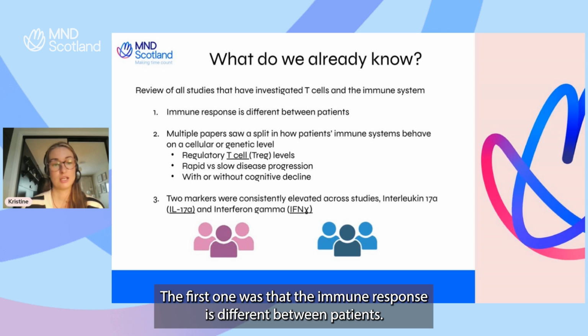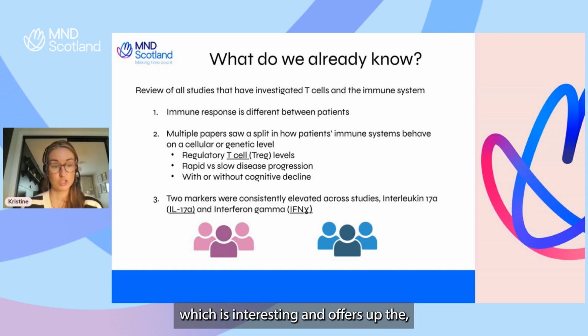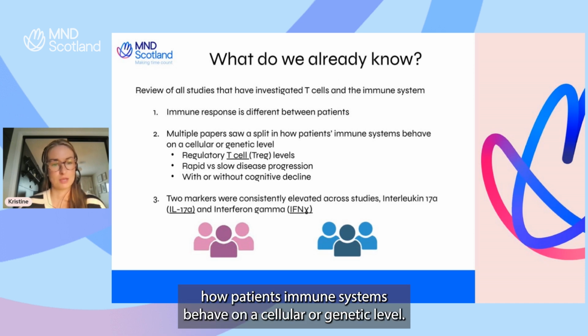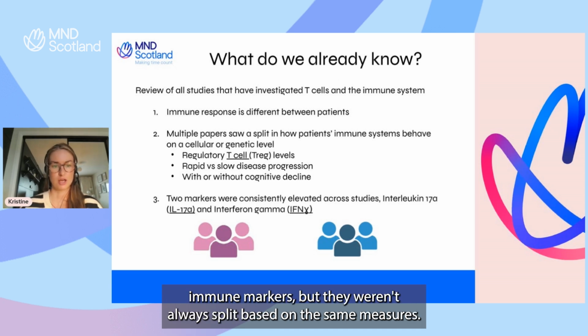The first one was that the immune response is different between patients. So we're not seeing everyone's immune system behaving the same, which is interesting and offers up the opportunity for a personalised medicine approach. I also came across multiple papers that saw a split in how patients' immune systems behave on a cellular or genetic level. So patients would maybe split into 2 distinct groups based on these different immune markers, but they weren't always split based on the same measures.